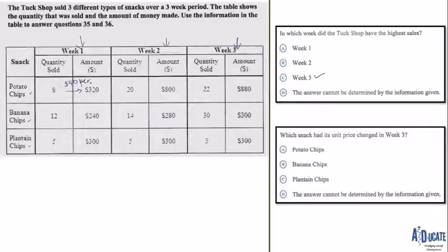That's the unit price. What we would encourage you to do is pause the video and check the unit price for each week and for each snack. With 20 being sold, when you sell those 20, you get $800. Do a division, pause the video and try it out. But in the end, we need to see which snack had its unit price change.